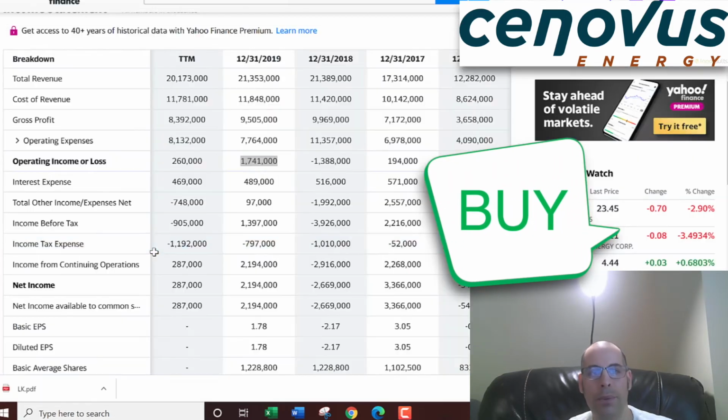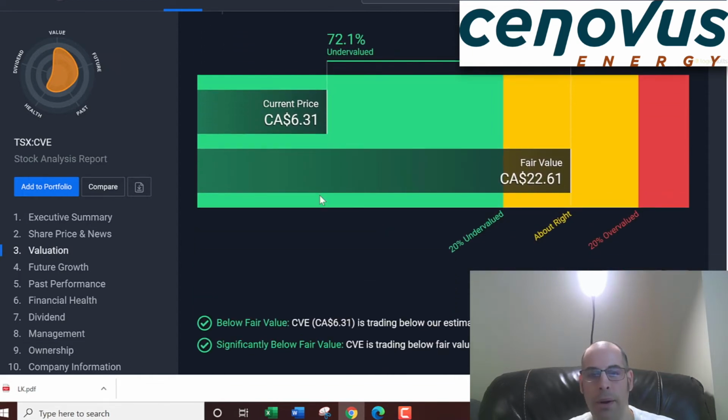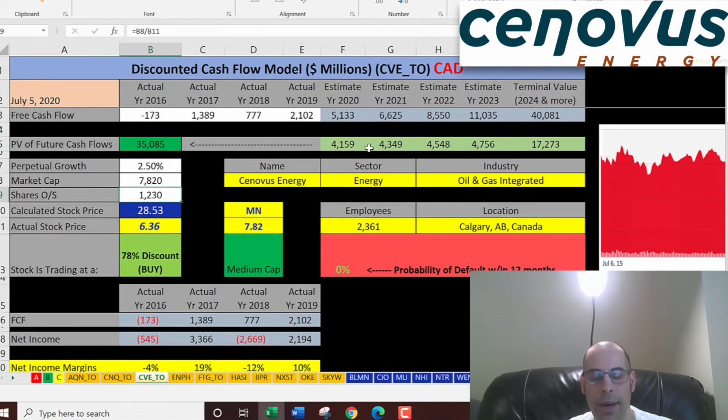Let's see what Simply Wall Street values the company at. They value them a little lower at 22 Canadian dollars. So we're both in the same ballpark with our valuation. Mine's a little higher than theirs, but like I said, when a company is so volatile, it can make it a little difficult to value the stock.